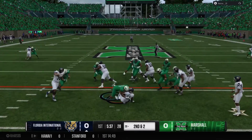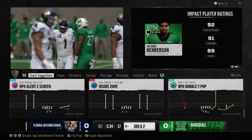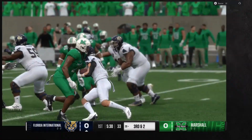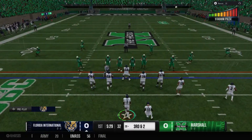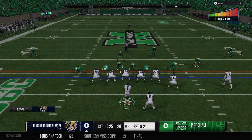The give to the back. And he was fortunate not to lose yardage on that play, able to wedge it back to the line of scrimmage. Great job by the defense. Everybody firing off the ball, hitting their guys, holding their gaps, running to the football, nowhere to go.